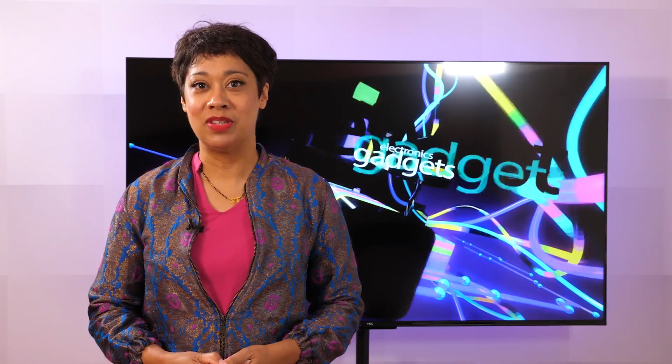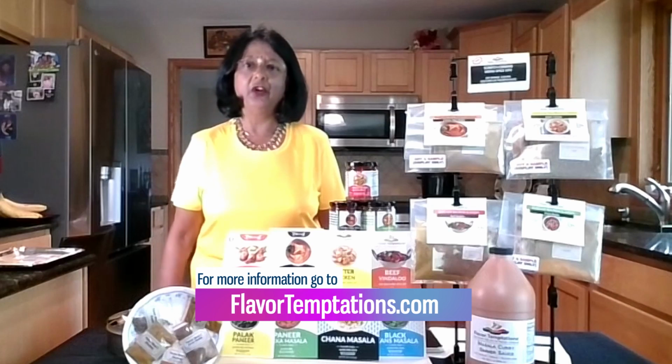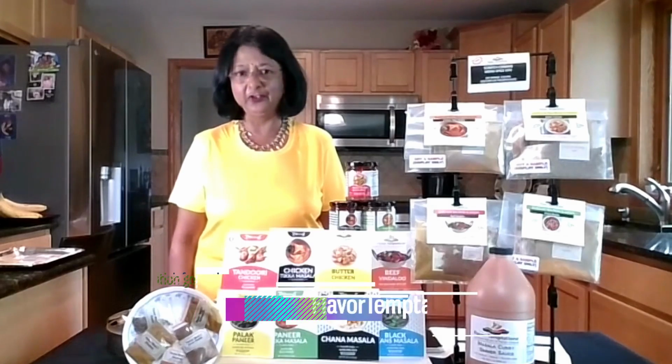So these are spice kits similar to meal kits. Why did you choose Wisconsin to launch your business, and how is Flavor Temptations helping to change the school's food scene? Yeah, so I started this business in Wisconsin because I found that Madison actually is a really great resource for helping small food businesses like ours. And Madison, the demographic is like a microcosm of the larger country where a lot of foodies reside.